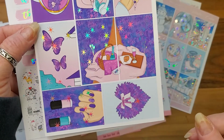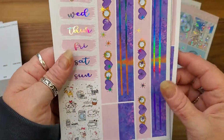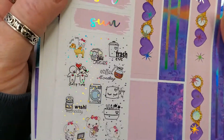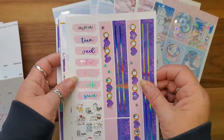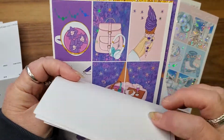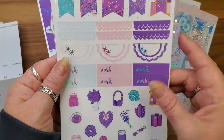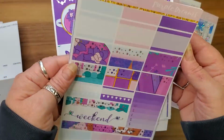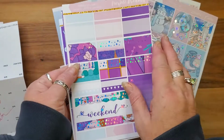And I'm thinking of Miss Mina. Miss Mina right there. Look at that. Love you, girl. You got some little people things down here. I think this is the plan to be fab, because they have plan to be fun, plan to be fab, plan to be fit, which is super awesome.